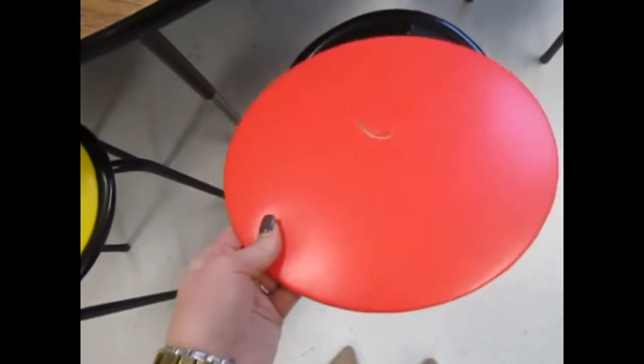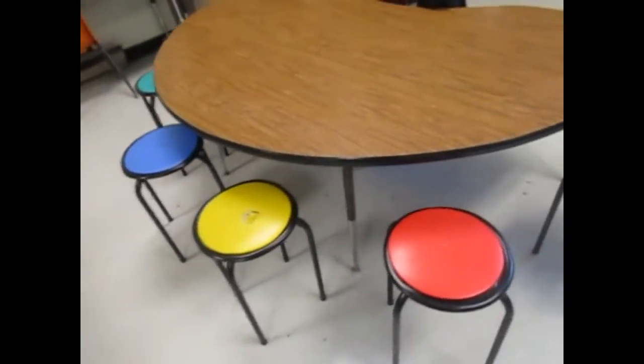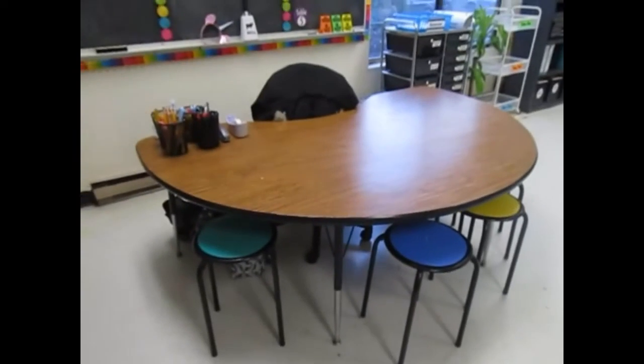This one completely came off. Are you kidding? How does this even happen? I mean, I know that they're not the most sturdy chairs in the world, but come on, guys. We've been in school for like 3 months, and these things are shot. This one I had to have the custodian tape back together because the whole seat came off. So, I mean, it was a great thought.